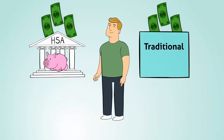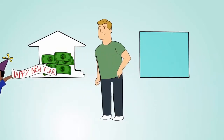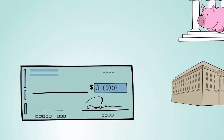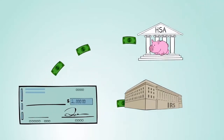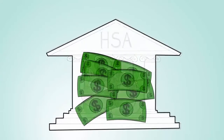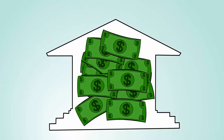With an HSA, you can pay yourself, and if you don't use the funds by year's end, then you can use them next year. This plan can work for anyone. And keep in mind, the money you're putting into your HSA is pre-tax. Also, while your money is in the account, it's earning interest and building for future healthcare expenses and retirement.